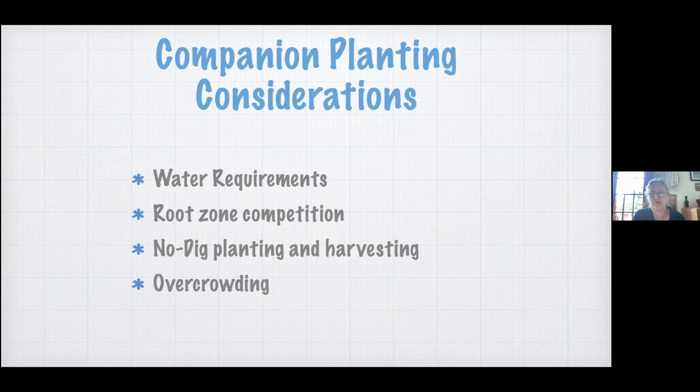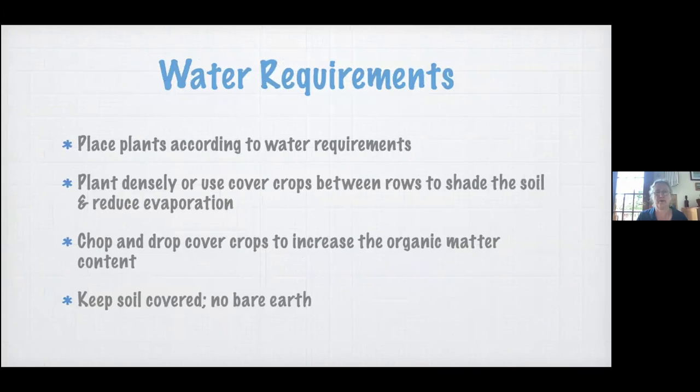If you're going to do succession crops where you plant an undercrop, you don't want to be digging out your previous crop and disturbing the roots of that. And then the other thing is overcrowding. You really have to be careful about your overcrowding. So place your plants according to their water requirements. You can do dense planting. You can do cover crops between the rows to reduce evaporation, but it doesn't mean that you cannot water. You still have to water. You chop and drop your cover crops to increase the organic matter.